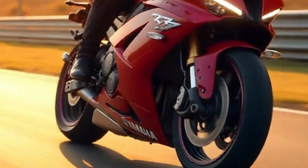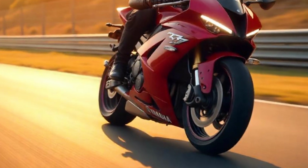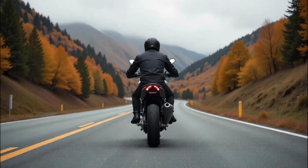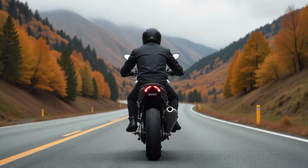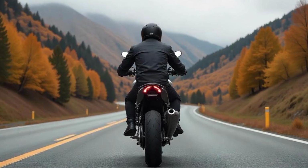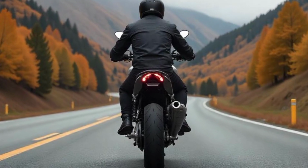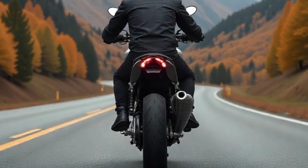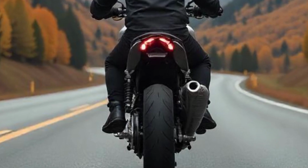Ergonomically, the 2025 R7 maintains its focused riding position. The clip-on bars are low, the foot pegs are high, and the tank is sculpted to allow the rider to lock in during spirited riding. But Yamaha has softened the seat padding slightly for 2025, offering a little more comfort for longer rides without compromising feedback. It's a reminder that the R7 is designed to bridge the gap between hardcore supersport and everyday practicality.